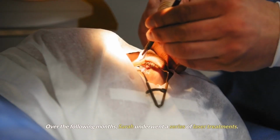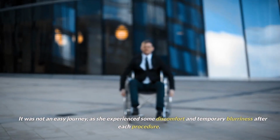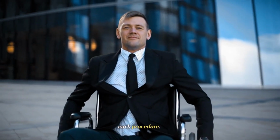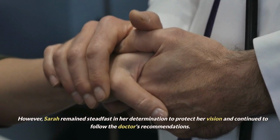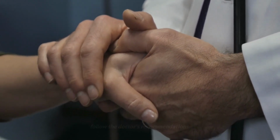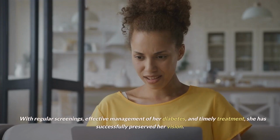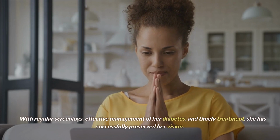Over the following months, Sarah underwent a series of laser treatments. It was not an easy journey, as she experienced some discomfort and temporary blurriness after each procedure. However, Sarah remained steadfast in her determination to protect her vision and continued to follow the doctor's recommendations. Today, Sarah's story is one of triumph. With regular screenings, effective management of her diabetes, and timely treatment, she has successfully preserved her vision.